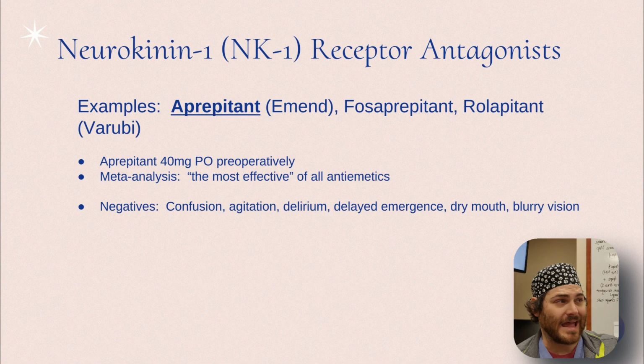It is not quick acting, from what I understand. So the recommendation is to give it pre-op, and that's it. So I don't know if this works real good as a rescue antiemetic. I haven't looked that far into it. But it is definitely something we can get before surgery that'll help out with things.